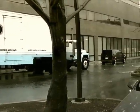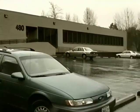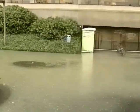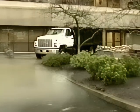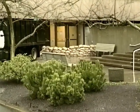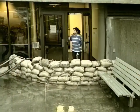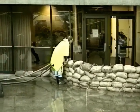They're attempting to get all the equipment they can out of the bottom floors of these buildings. There will probably be no work here tomorrow and possibly not even Friday. This is the back of the High Street building. You can see where the water is coming up right to the back entrance door here. They have the doors sandbagged there. Hopefully the water will not get in the bottom floor of the building here.